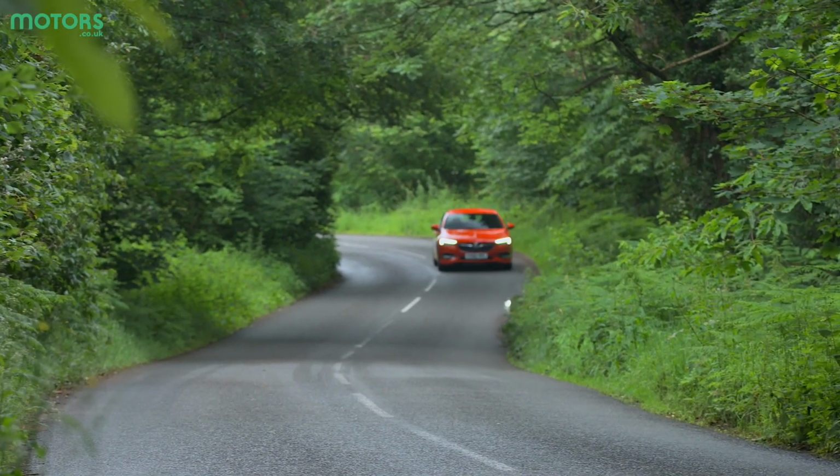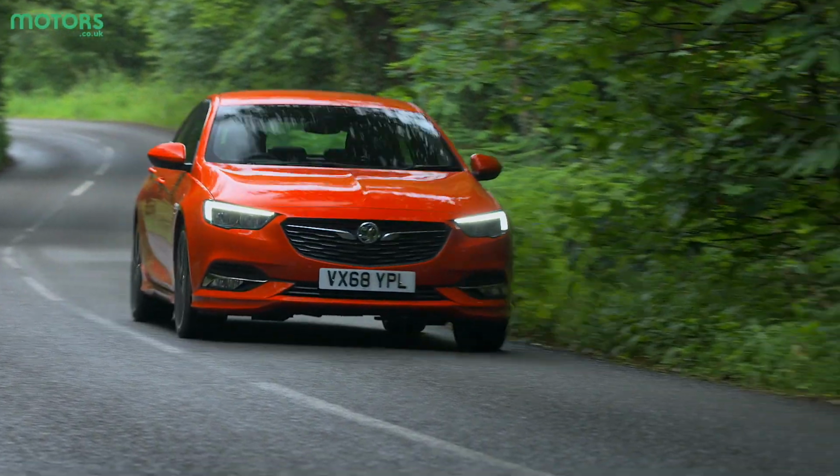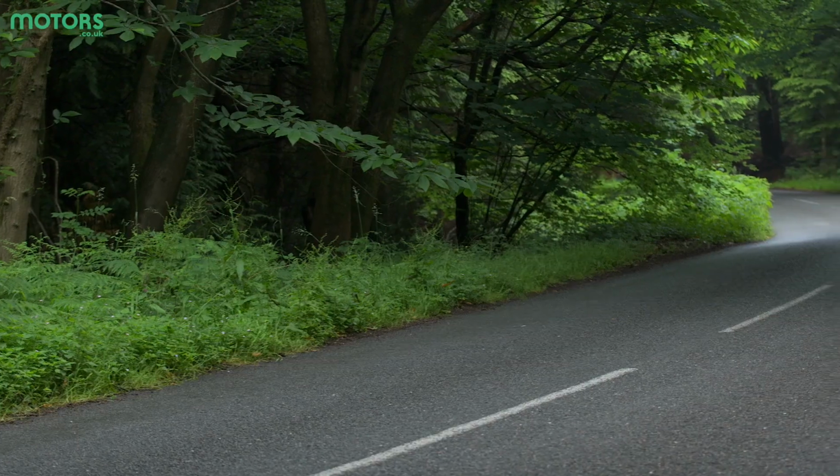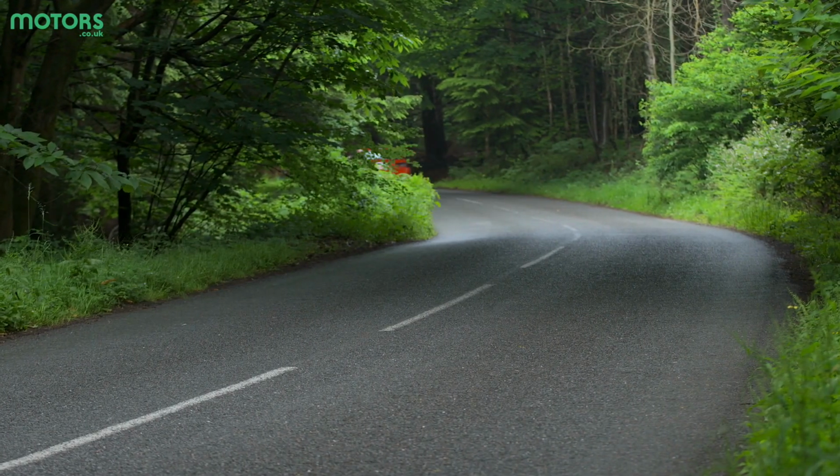Really though, this is a car that's designed around comfort rather than sportiness. The steering is responsive though, but when you do push it hard, there is a little bit of body lean through the corners. One thing you will appreciate though, if you spend a lot of time in one, is that it is extremely refined in here.